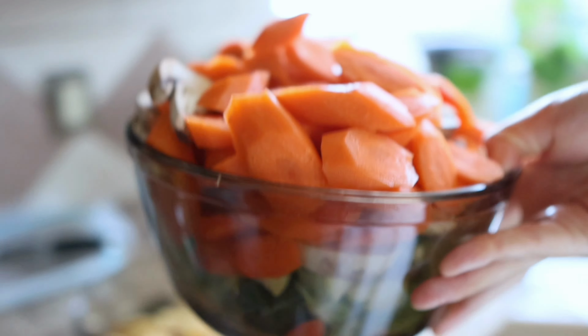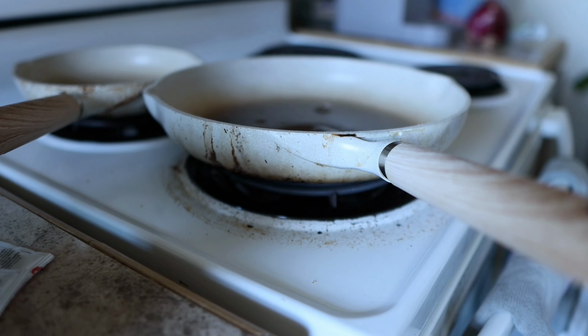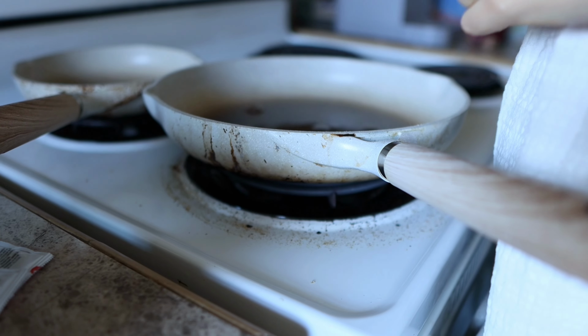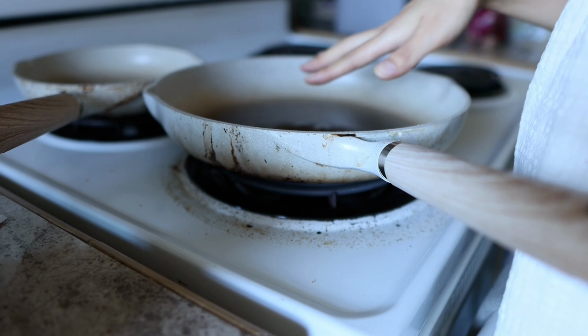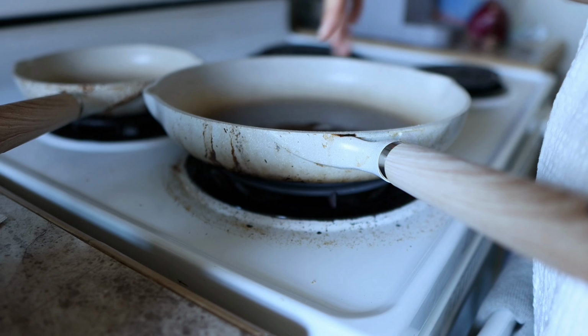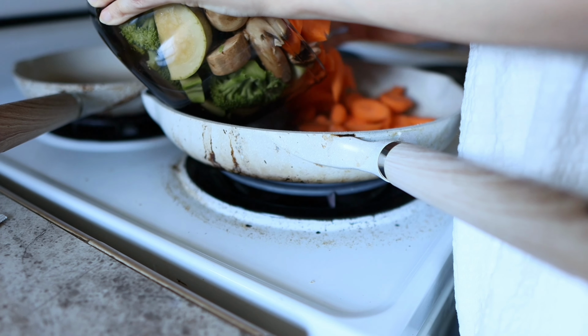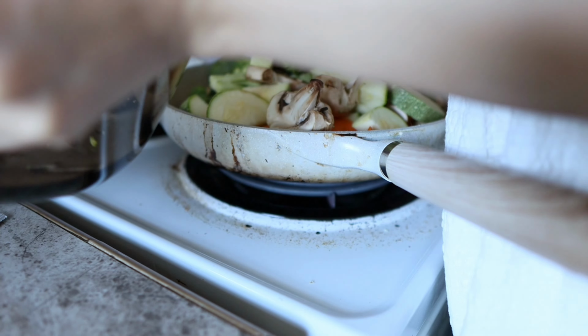That's a big load of veggies. I'm not a chef, so please don't judge me, but I don't like to use too much oil for the tofu and for the veggies because then it just becomes too much. So I do like to just steam the vegetables and then I'll mix it with the tofu at the end. I need a bigger pan, you guys. I'll buy one later.